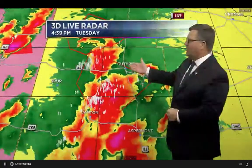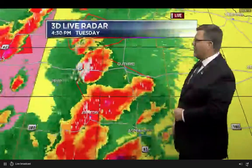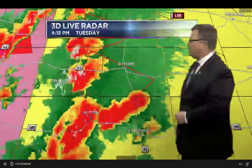Yeah, that's going to head right towards Guthrie. So again, mainly rural areas, northwest Stonewall, King County, a little bit there of northeastern Kent County.